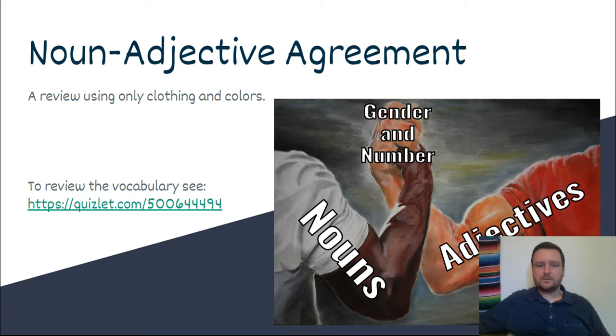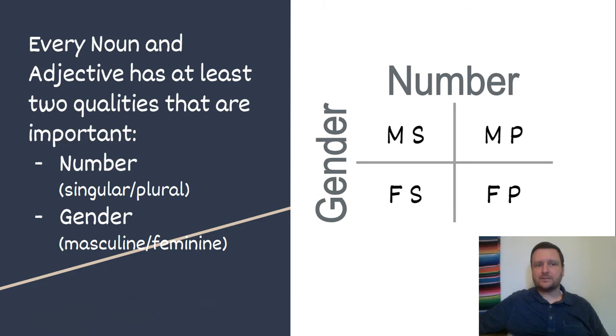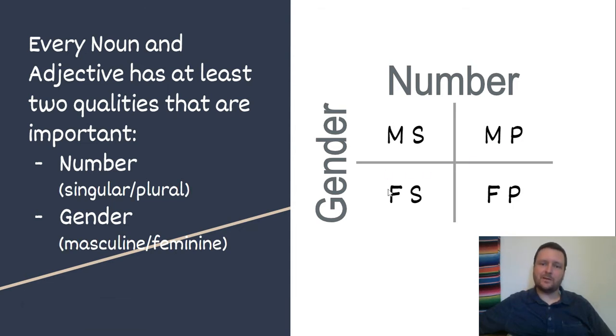Let's go ahead and start the review. First off, we need to remember that every noun and adjective has at least two qualities that are super important: the number and the gender. Now, by number, it's simple. Is there one or is there more than one? Is it singular or is it plural? Gender is masculine and feminine. And for objects, this is kind of a random assignment. Now, what that gives us is we have four sections. We have a masculine singular, masculine plural, feminine singular, and feminine plural.